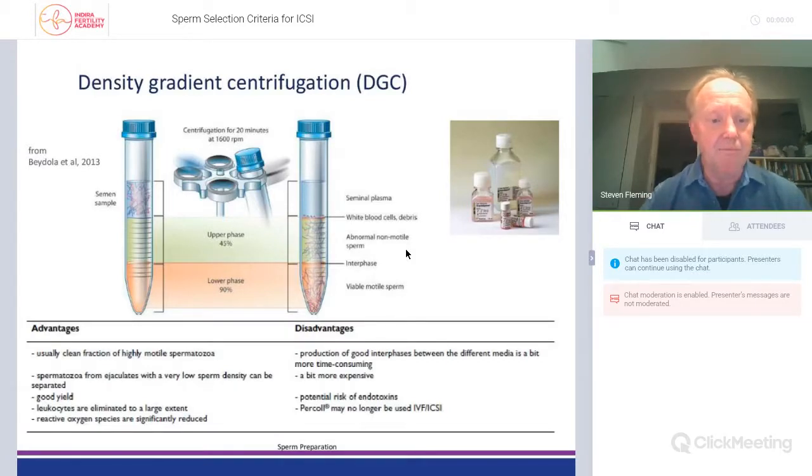Again, you usually get a fairly clean fraction of highly motile sperm. And the good news is that this is particularly effective with lower concentration semen samples. And pretty much you separate the sperm relatively quickly from those reactive oxygen species producing cells that are left in the seminal plasma or the interface between the two phases.